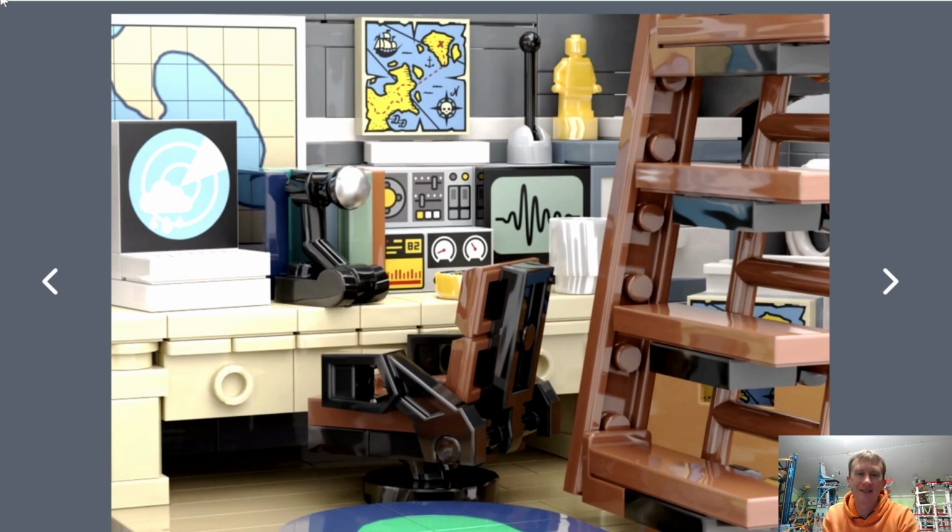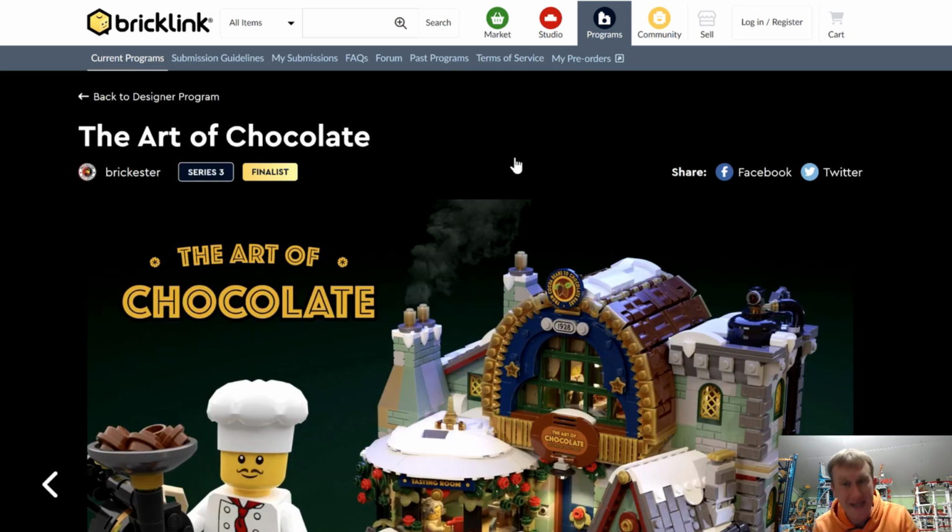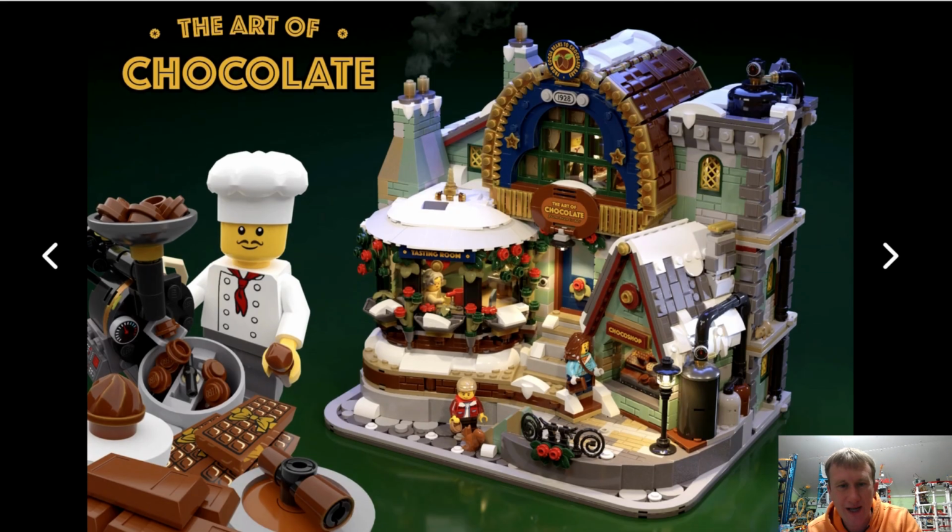Very, very smart indeed. Right, now the one that I was actually going to be clicking on, and only clicking on, is this for my Winter Village display. This is a must for me. I think this looks absolutely stunning. It will make perfect sense to go with all the other winter bits and pieces.